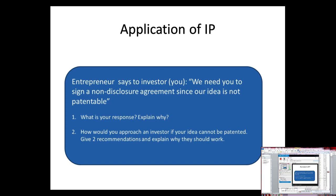And also an investor, a professional investor, their reputation is very important to them. They would not disclose secret information to competitors because they would lose their reputation. And so it's kind of a sign of lack of trust if you want them to sign that really early on.